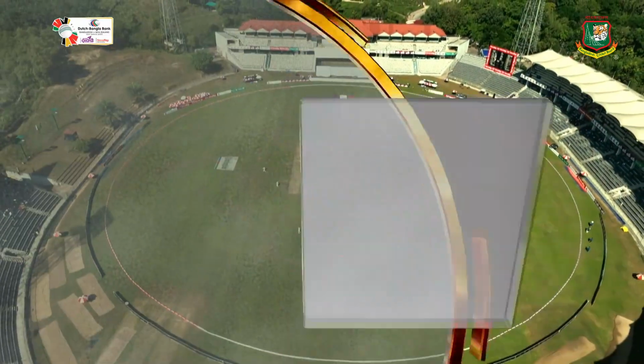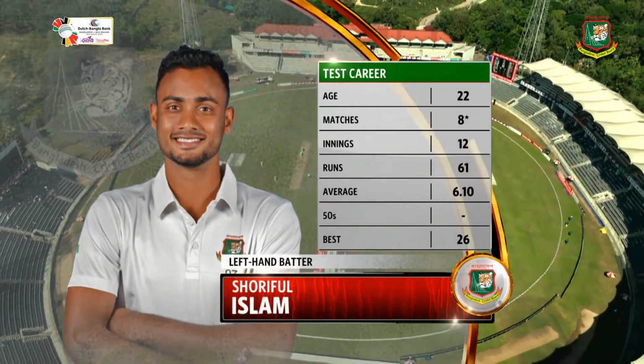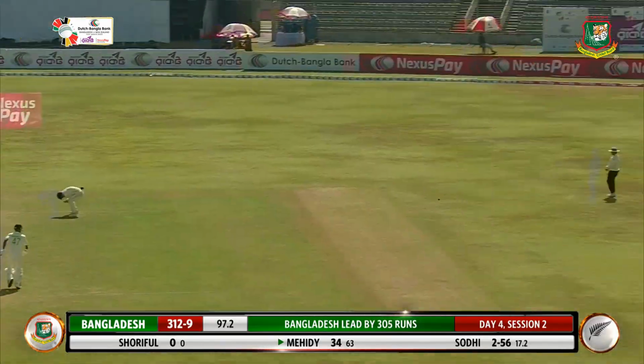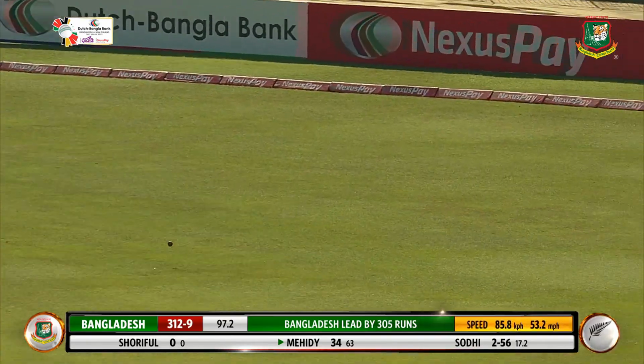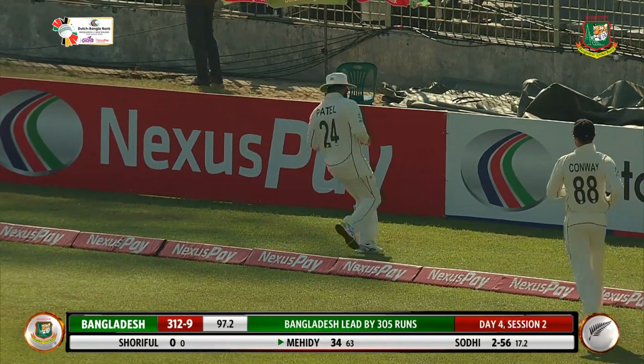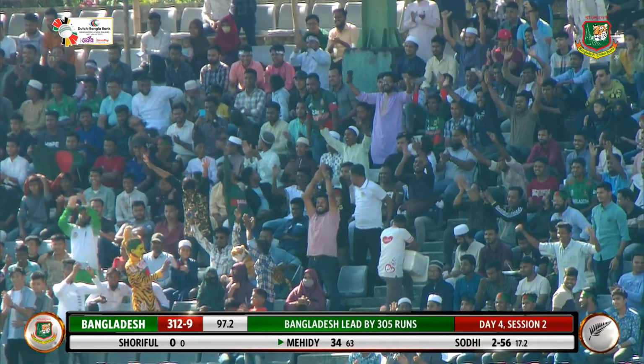Shoriful Islam is the new batter in. He comes and joins Mehdi Hasan Miraj, best of 26. Sweeps it. Does he find the gap? I think he does. That's well played and well placed by Mehdi Hasan Miraj. 4 very important runs. They enjoy it.